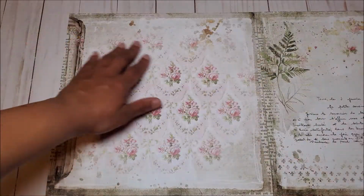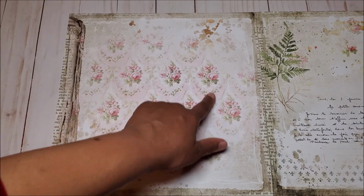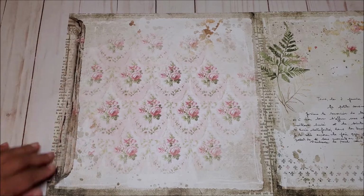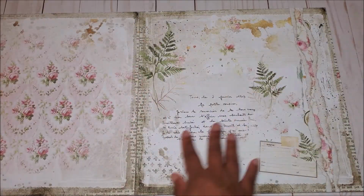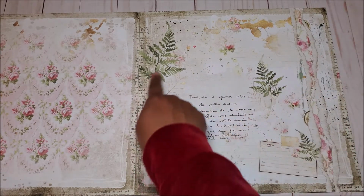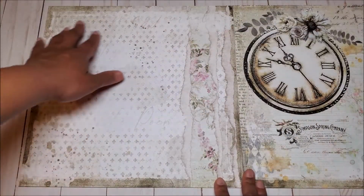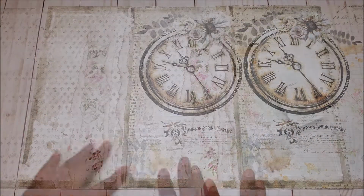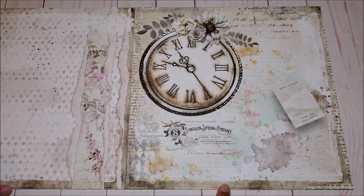On the back, we have these light pink scalloped areas with floral centers, and on the left you have what looks like a torn page. Next, you have this beautiful collage. You've got the torn paper notes, these printed ferns. This is such a beautiful collection. On the back, you have a subtle fleur-de-lis print. Next, you have this large clock flanked with these beautiful flowers on top.